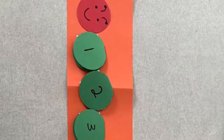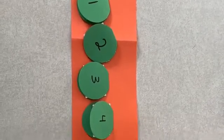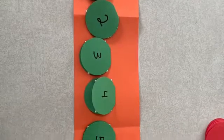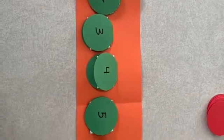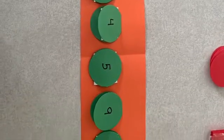Or if you would rather this be a counting flip book, you can add the numbers on the outside of the green circle. Make sure that the outside number corresponds with the exact number of items on the inside of the circle.